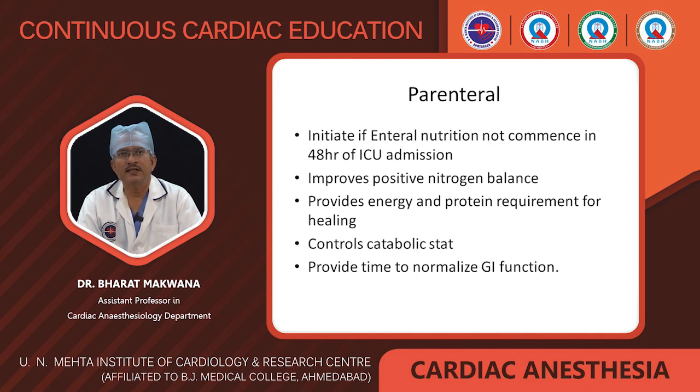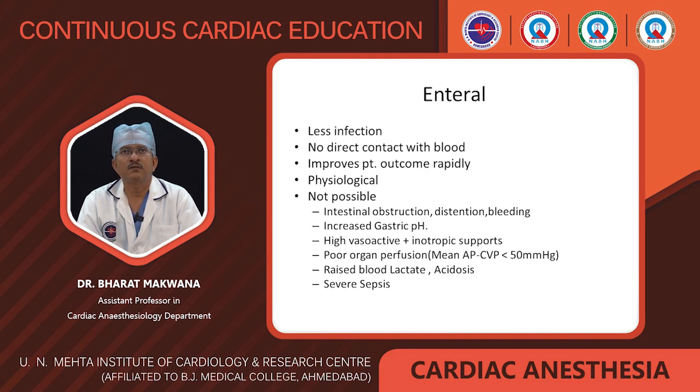So during acute phase physiology, it is better to start with parenteral. It will buy time for normalization of normal gastrointestinal function. Now come to enteral. It has less infection because it does not have direct contact with blood. Second thing, it improves patient outcome very rapidly because it is in a very natural physiological way. So patient satisfaction is also great.